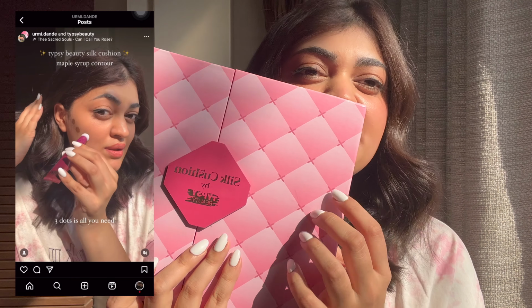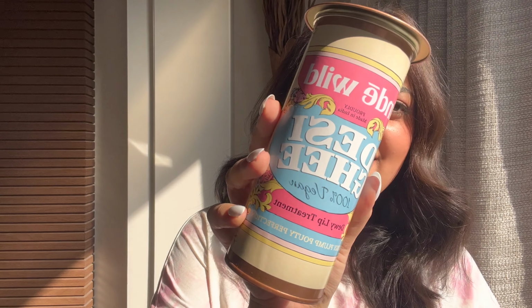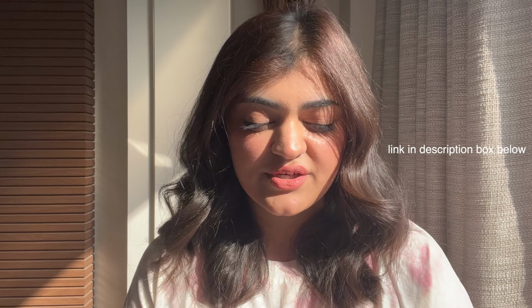But thank you, Tipsy Beauty. Next up, I have Indie Wild. I think this is their lip balm, the new one. It's the Indie Wild Dewy Lip Treatment. They call it the DLT, I think. This is Deepa Khosla. She's the owner of Indie Wild. I actually interviewed her for a story that I wrote. It was not for the lip balm. It was for Moonlight Scalp Serum that she had launched.